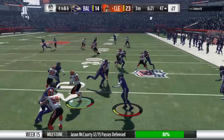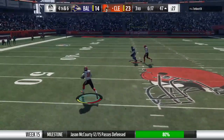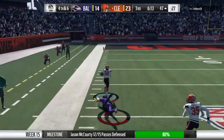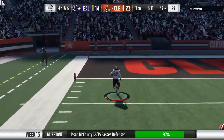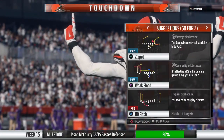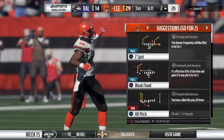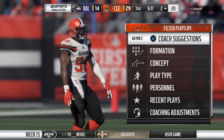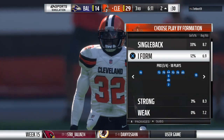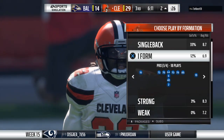Here's Archer. Defenders giving chase, but I don't think they're going to get there. And all the way in. Touchdown, Cleveland. Dre Archer, 91 yards. And the Browns add 6 to their lead. Still plenty of time left in the game, but now starting to pull away a little bit. Get some breathing room with that one.